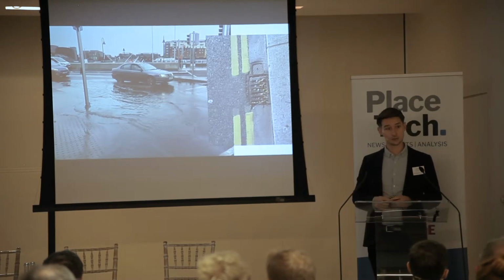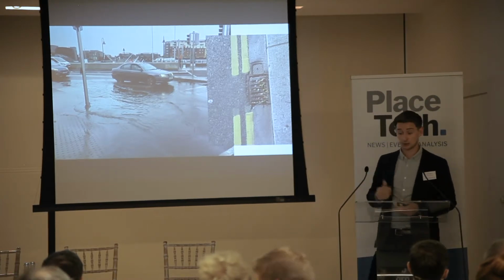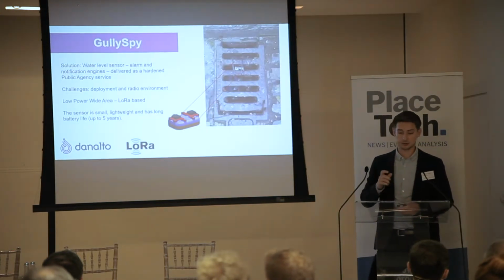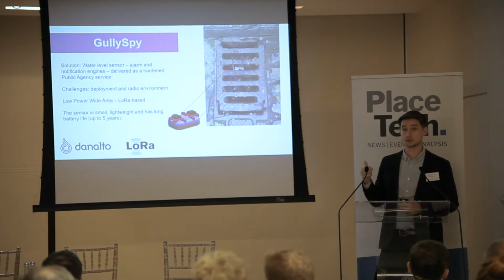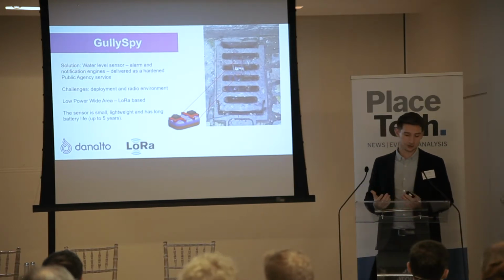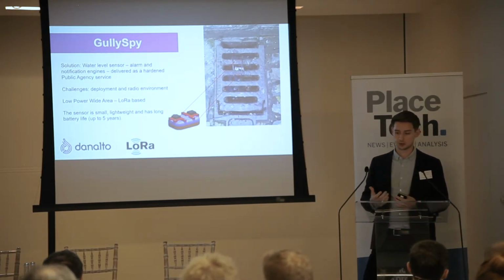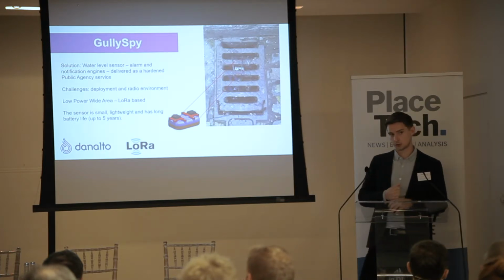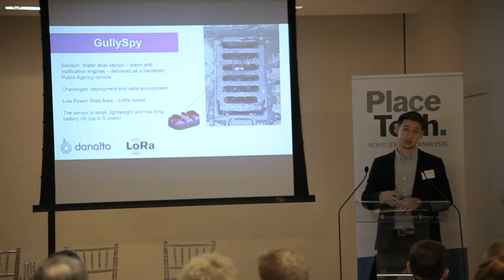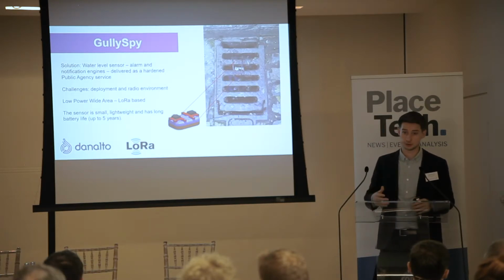Another type of flooding happens on street because drains get blocked like this. This is a fairly common sight in cities. So we're working through the SBIR mechanism I mentioned earlier with a company called Denalto to develop low-cost sensors so we know when these drains are full. A lot of these drains get blocked by leaves and different things. Dublin City Council don't actually know which ones are blocked. So if we know which ones are blocked and we know there's going to be a large rainfall event tomorrow, we can go to the ones that are blocked and clear them out before the rainfall happens, which reduces on-street flooding.